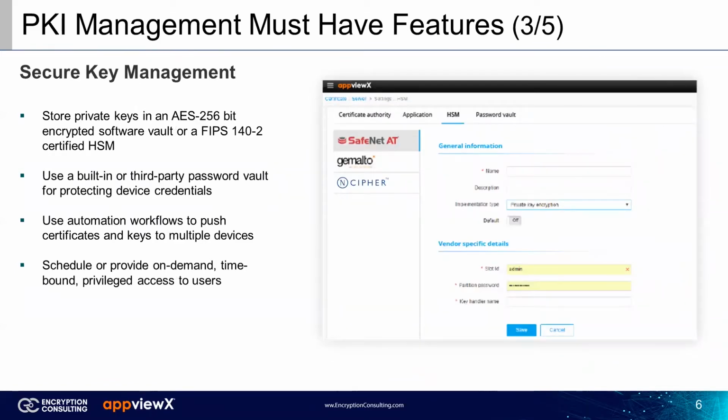Next, secure key management, so the ability to retain your private keys within a centralized repository. Now that can be provided within the AppViewX platform database itself, or you can integrate with hardware security modules, examples of which are Gemalto, Entrust, your SafeNets, even AWS cloud-based environments. So you're able to store those private keys in secure encryption software vaults that are FIPS compliant and certified as HSM platforms.